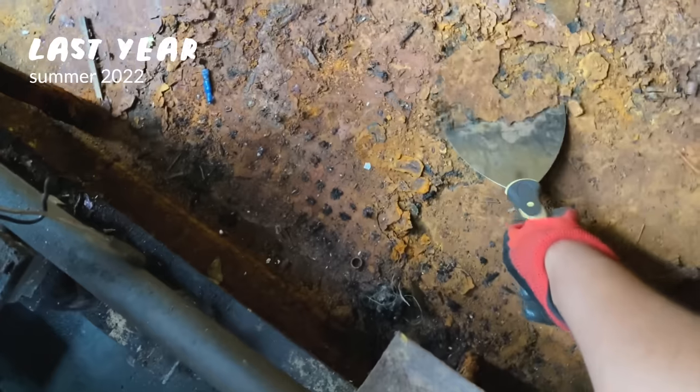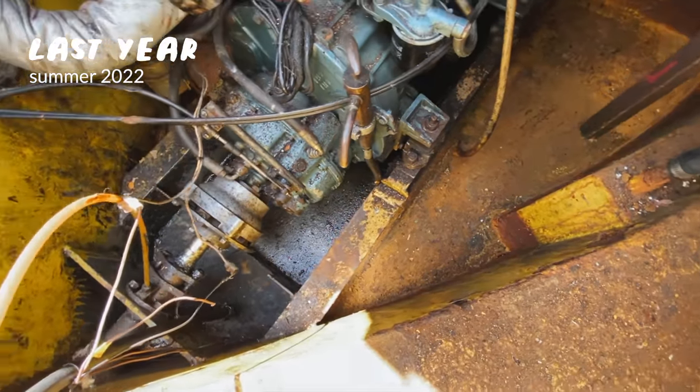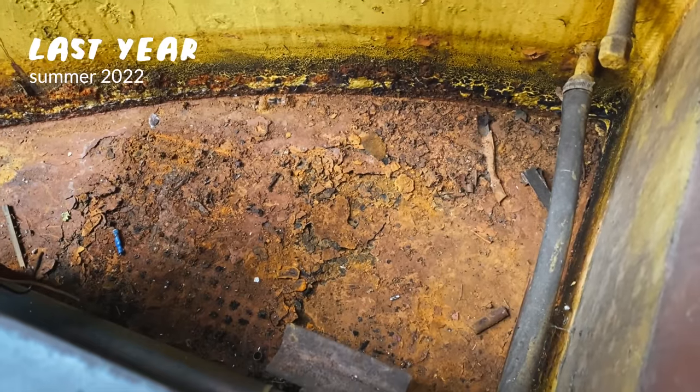Tackling the engine bay was a bit of a nasty job because it's a very cramped space to work in, but it was fun when we did it together.